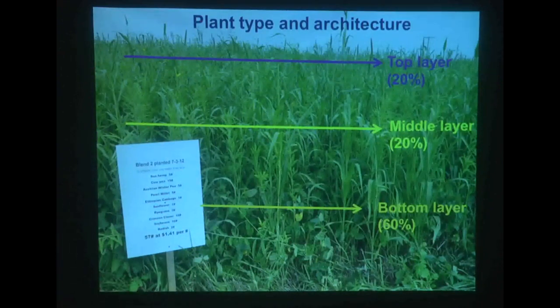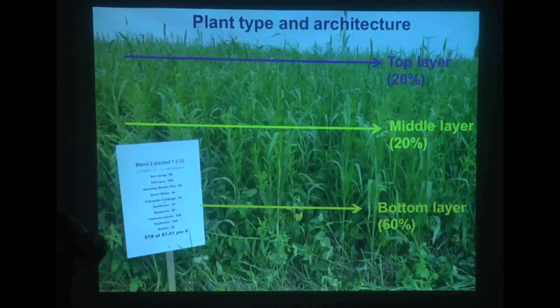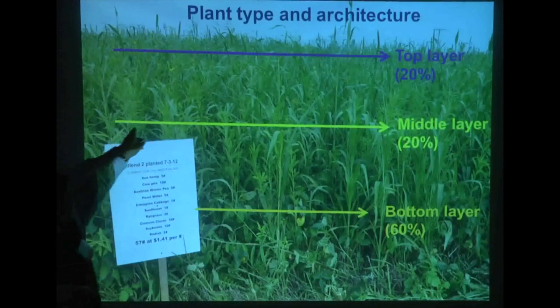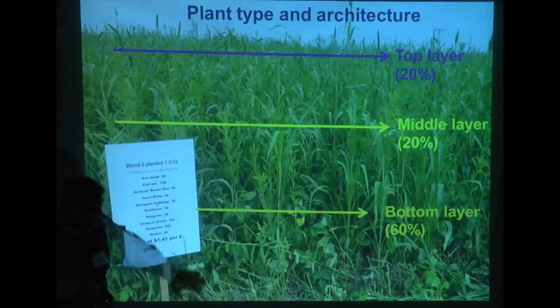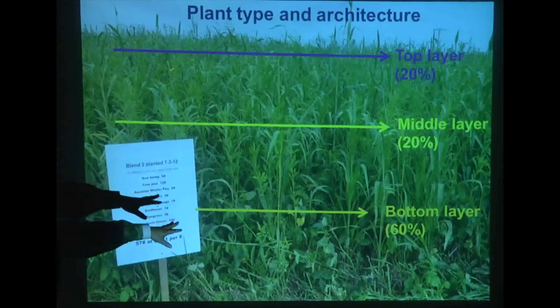So this is the most important slide at the top. So when you mix cover crop, the top layer, that should be pearl millet, Sudan grass, or sorghum, only 20%. The tall one should be 20% in the mix. The middle one, sun hemp or sunflower, this type of middle story should be 20% maximum. And the lower level, that is cowpea, winter pea, clover, vetch, radish, all these would be 50 to 60%.